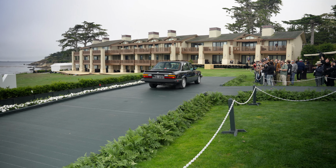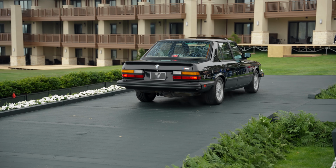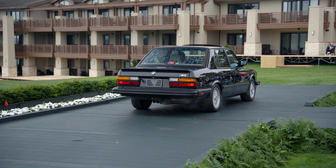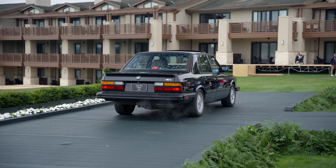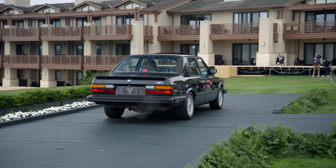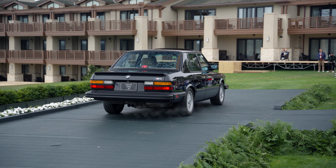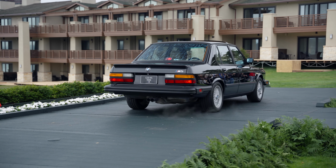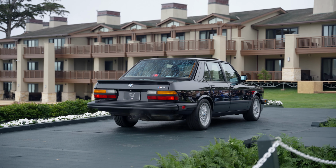practicality and all-day comfort. It featured a race-bred 3.5 inline-six cylinder engine based on the M1 fourth car and a 5-speed manual gearbox. But unlike other high-performance cars of the day, it offered 4 doors, a luxurious interior, a large trunk, and excellent visibility. In 1988, it cost $48,000, the equivalent of $135,000 today. It is definitely a highly prized and sought-after classic.